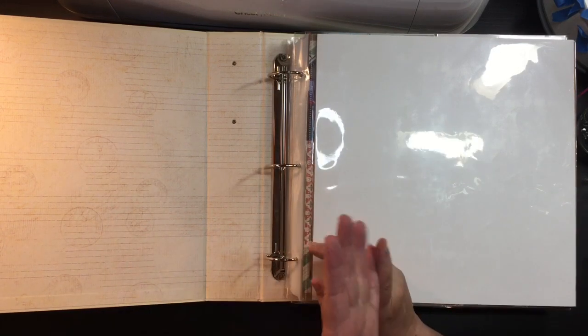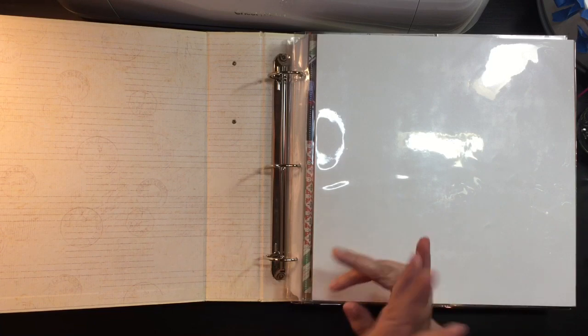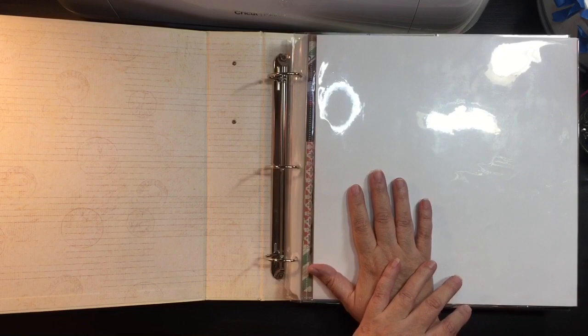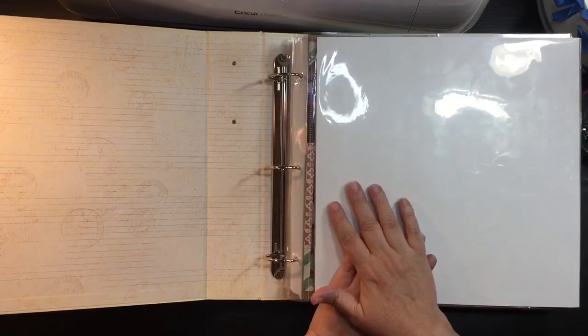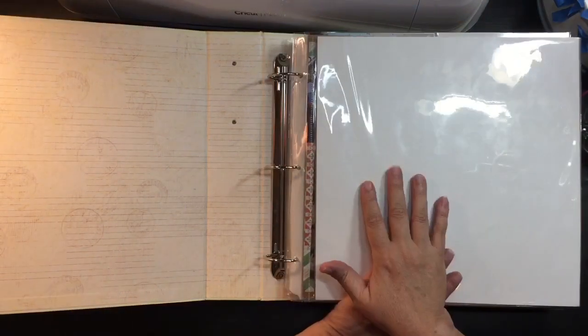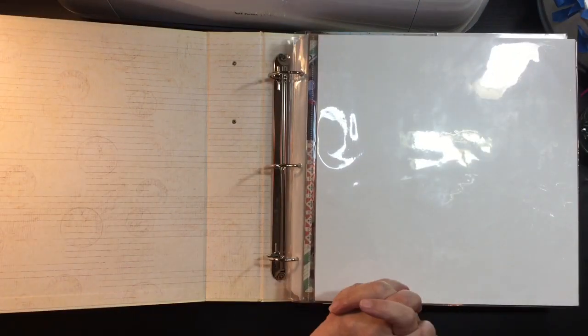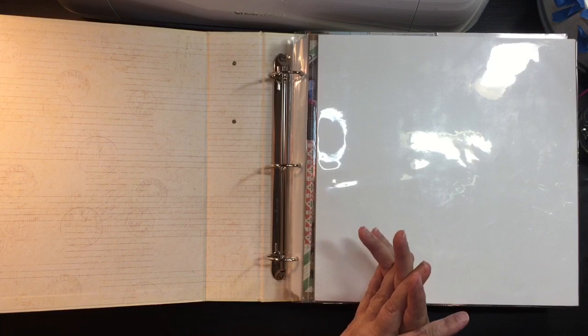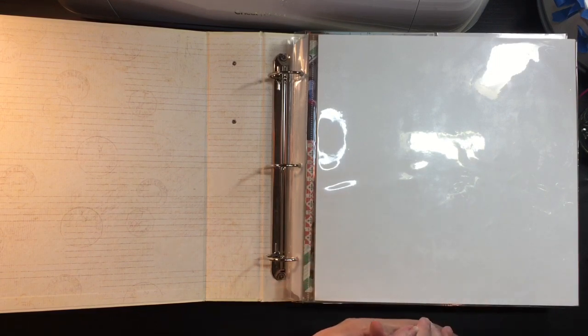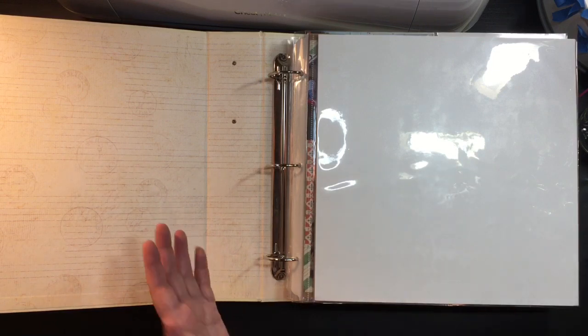I have a wedding album for my daughter who got married 6 years ago, so it's still in progress. I have this South Dakota trip that was from 2012, I believe. And then I have a North Carolina trip, and then I worked as a flight attendant, so I have a lot of international albums that I've been working on.